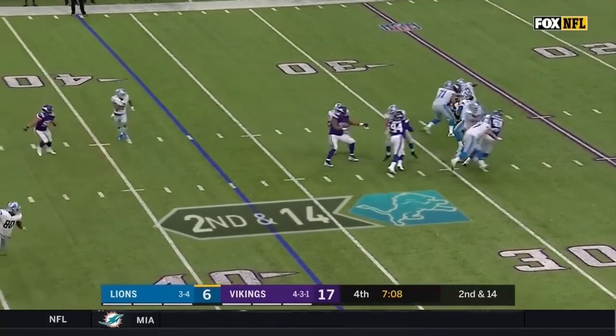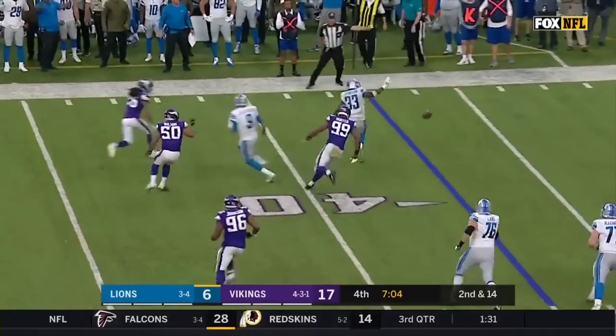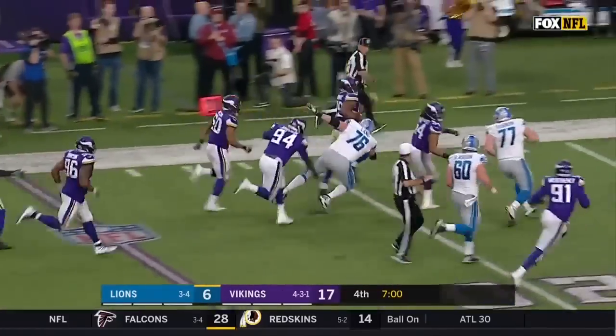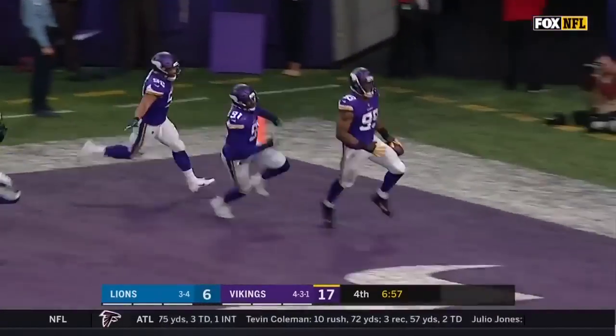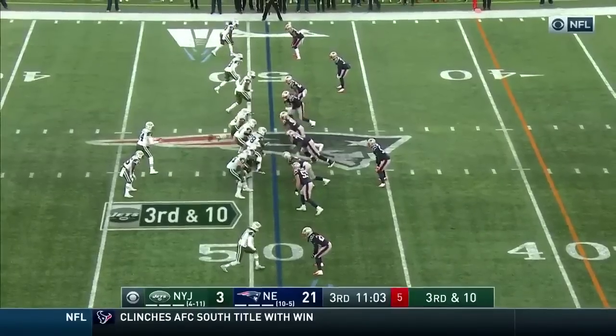Second down and 14. Pocket collapses again on Stafford, and he is going to pitch it. And the ball is on the ground. Minnesota scoops it up, and on his way into the end zone is Danielle Hunter. That is a touchdown. Curse. Out with the Achilles injury.